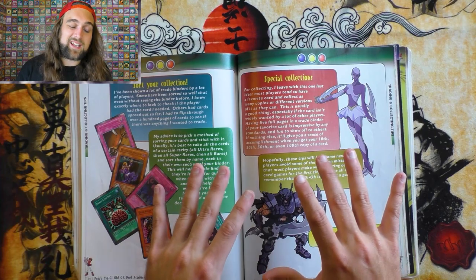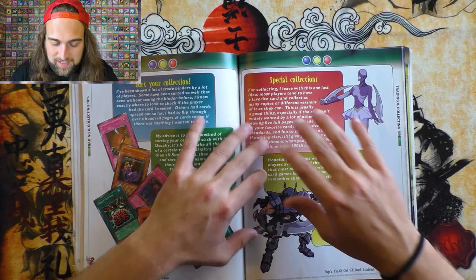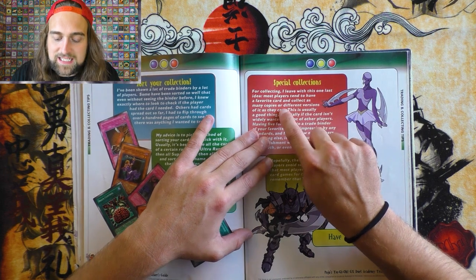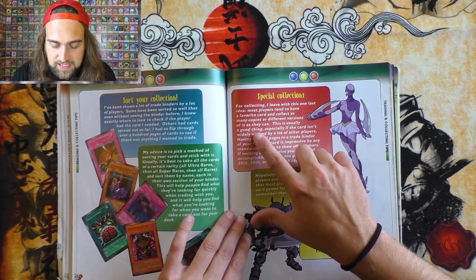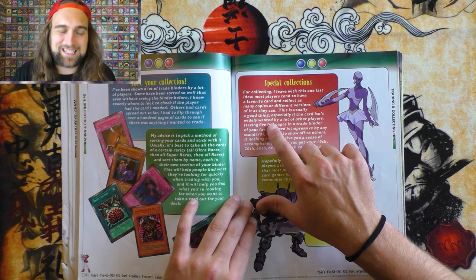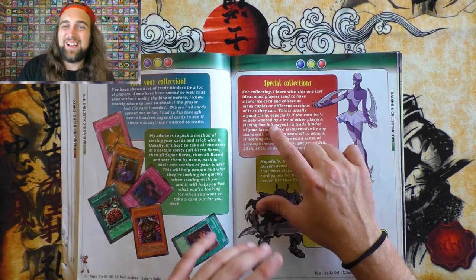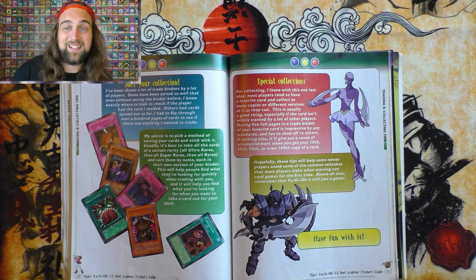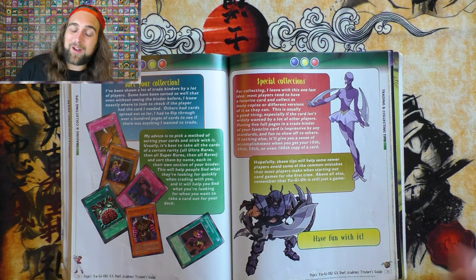Next up, this magazine discusses special collections, so let's get into that. For collecting, I leave with this one last idea. Most players tend to have a favorite card and collect as many copies or different versions of it as they can. That is true. I myself have a lot of Dark Magicians and a lot of Blue Eyes White Dragons. I'm sure a lot of other people are the same way.